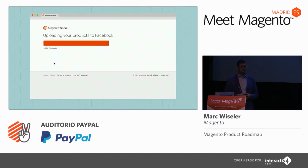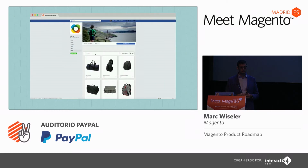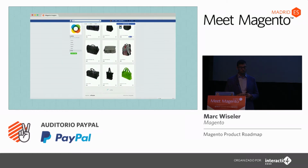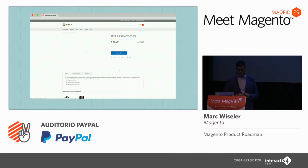Magento connects directly to your social profiles and automatically generates product listings and stores within these social channels. This connection eliminates the need to manage your catalog in multiple locations, as your existing images, pricing information, and product descriptions are automatically synced.